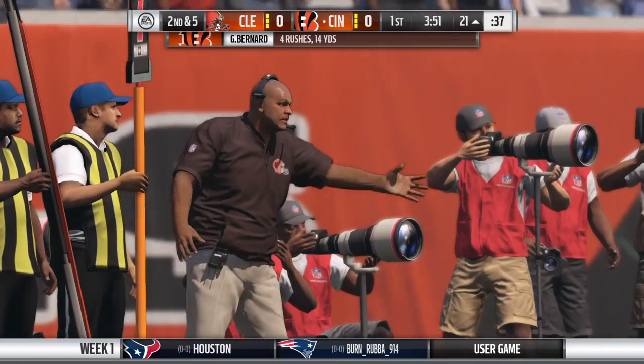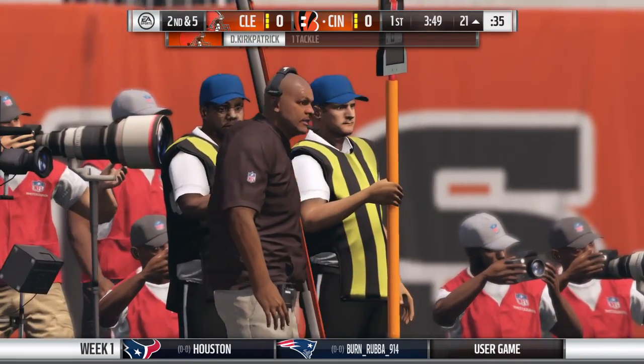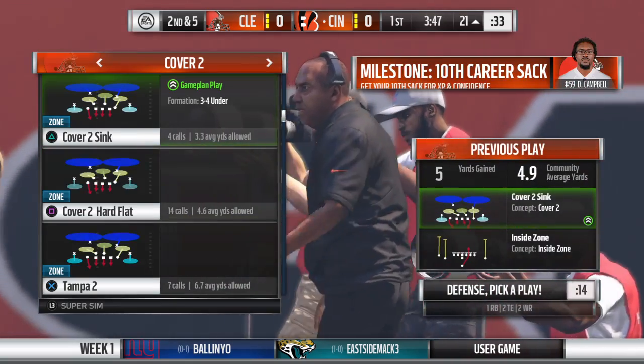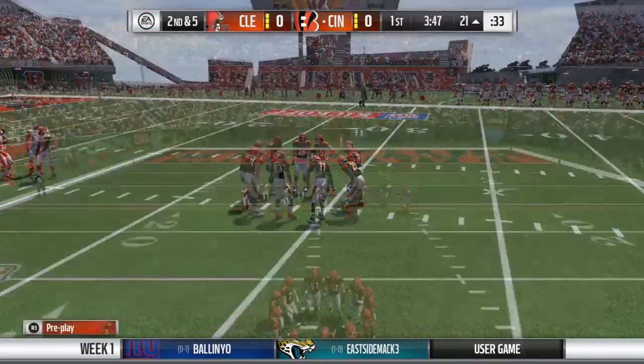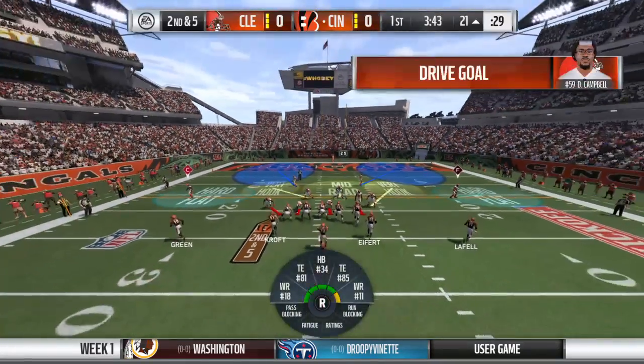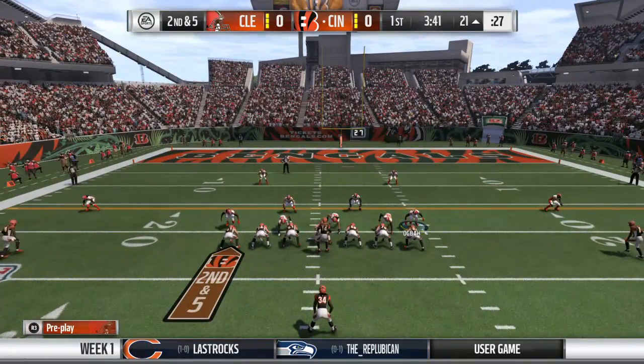Dre Kirkpatrick, the cornerback, up to make the stop. And that's exactly what you want on a first down run. Pick up 5 yards, bring up 2nd and 5. The defensive line, though, they've got to figure out a way to out-leverage the guys up front because the offensive line is winning at the point of attack.